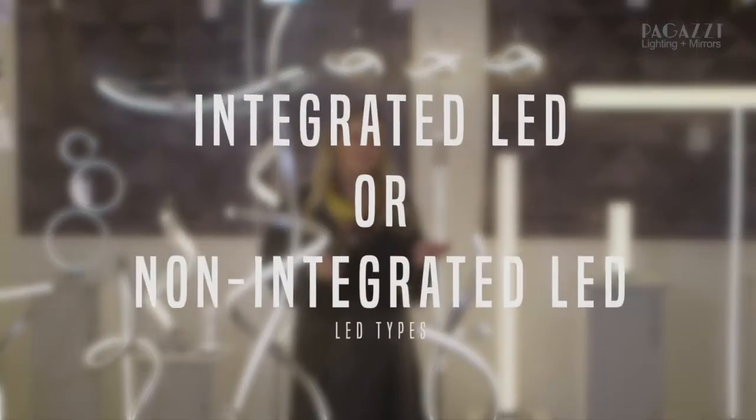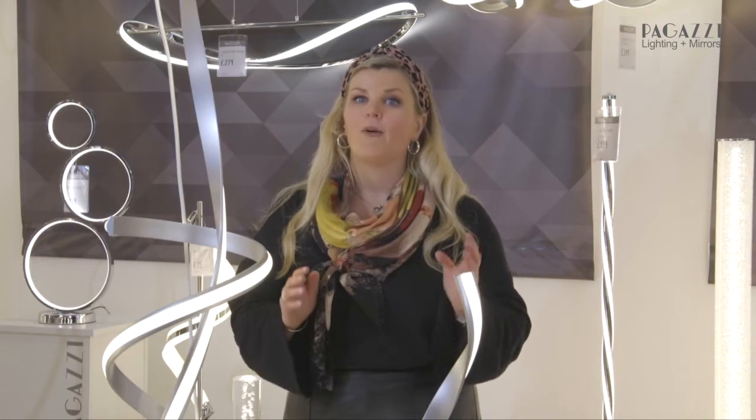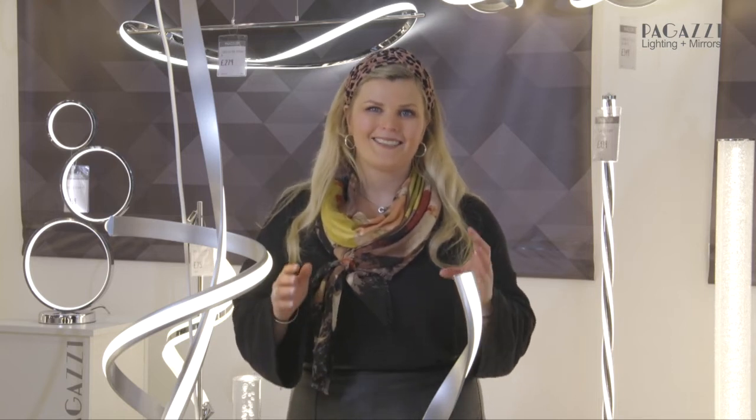When I talk about LED technology, I talk about two different types: it's either integrated LED or non-integrated LED. Non-integrated LED just means that the LED technology has taken the form of a traditional looking bulb that can be used in any fitting. However, integrated LED, like all of these beautiful fittings around me, means that the LED technology has been manufactured into the light fitting and it is there to stay.